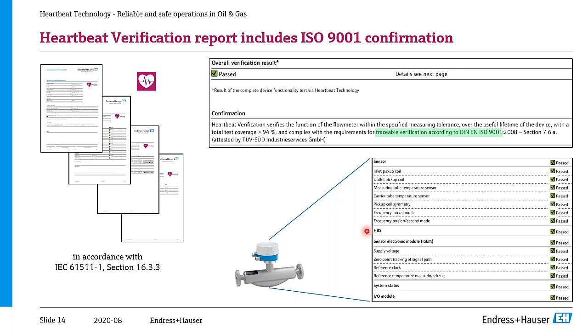So a stable HBSI, of course, then is a good thing. And if you see that it drifts away, you could also monitor that value. Then, of course, you might need to take action. Also here, a good contribution to safety on top of the diagnostic information.